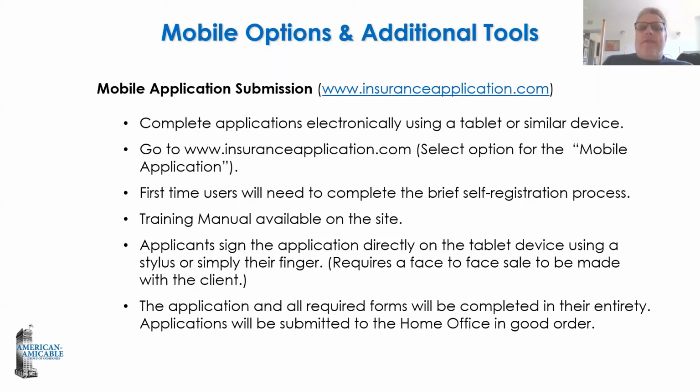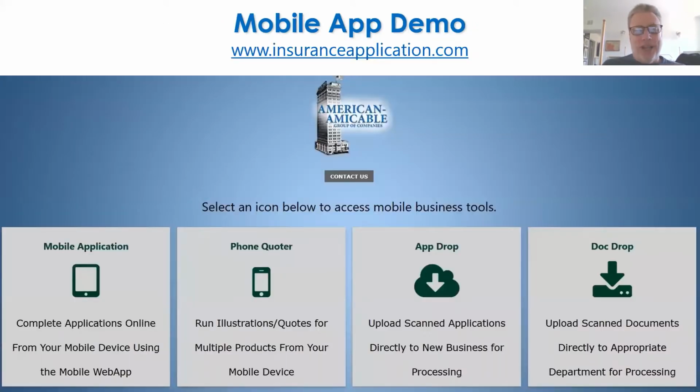So they have what they call a mobile application, and that's their e-app. You can see the website is insuranceapplication.com, and it's called a mobile app because originally the agent would have the client sign on either their mobile phone or a tablet. So the agent had to be face-to-face with the clients. Well, then when COVID hit, they allowed voice signature, and so you don't have to do the face-to-face signature on the application. However, they still kept calling it a mobile application, which is kind of strange.